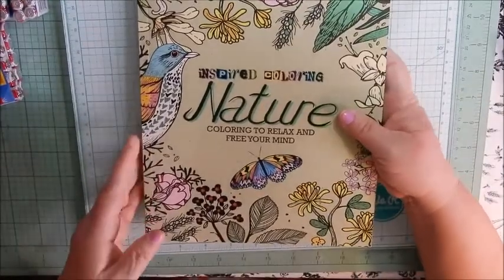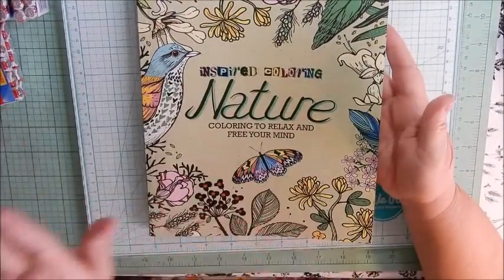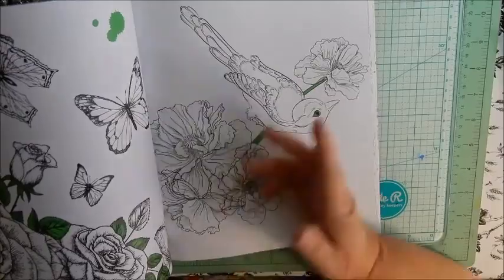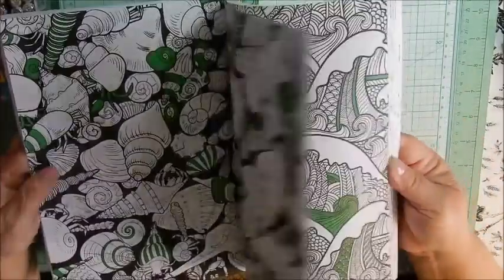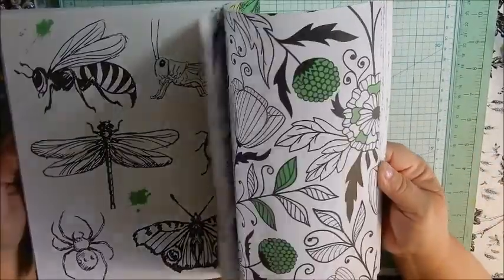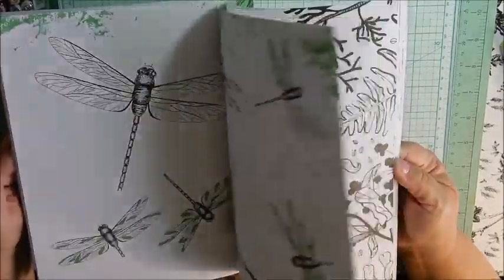And that's true. Anyone can color, right? Anybody can color. Doesn't matter what the page is. If you want this bird to be green, make the bird green. If you want this horse to be pink, make the horse pink. It's your coloring book, your imagination. Do what you want to do.